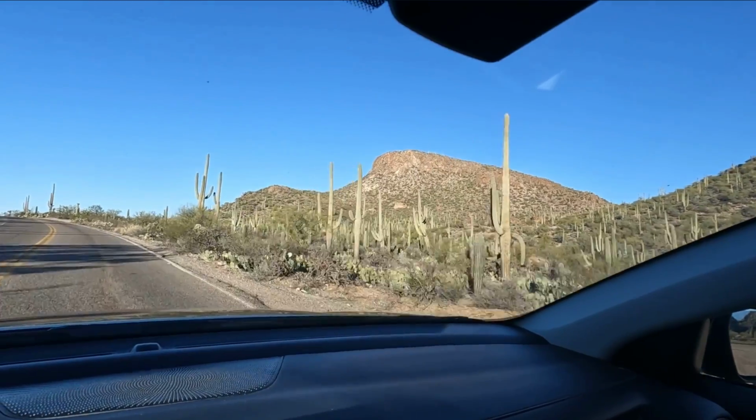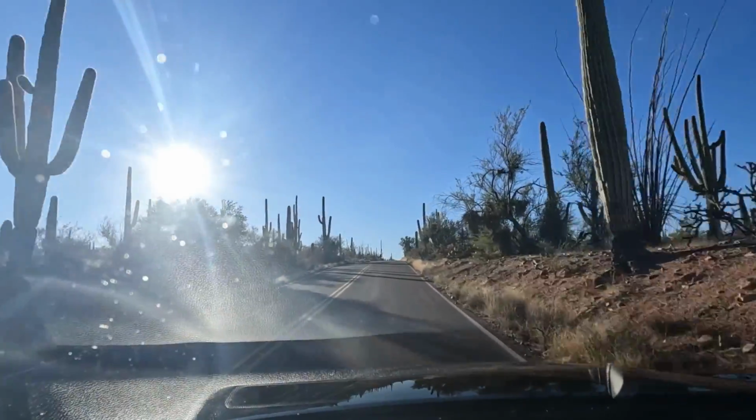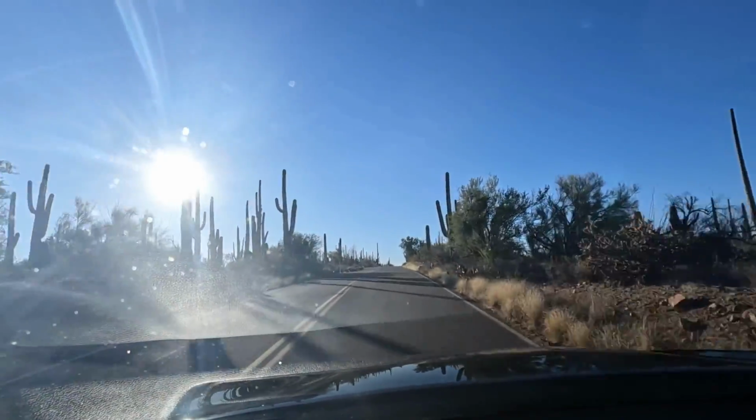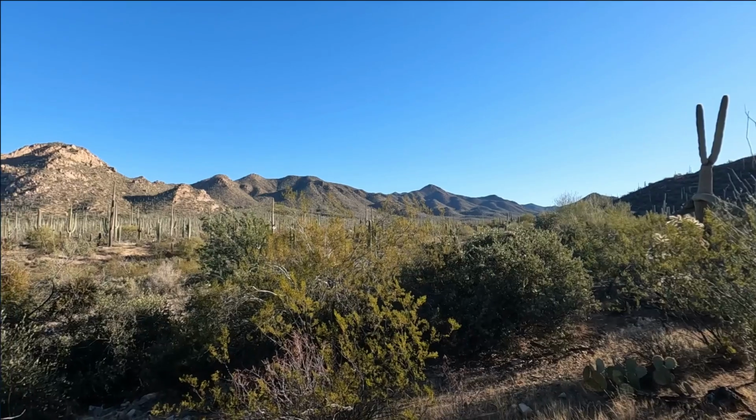Tucson is known for its proximity to amazing desert foliage. Just a couple of minutes outside of the city, you will find yourself surrounded by some of the largest concentrations of blossoming desert landscapes you'll ever see.